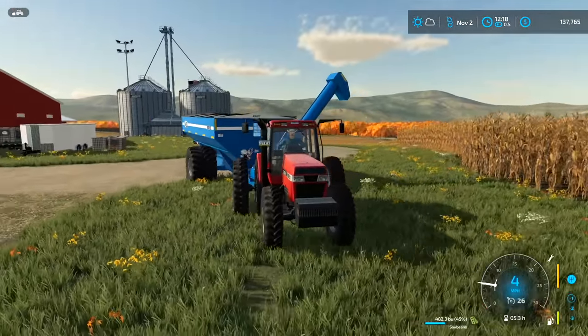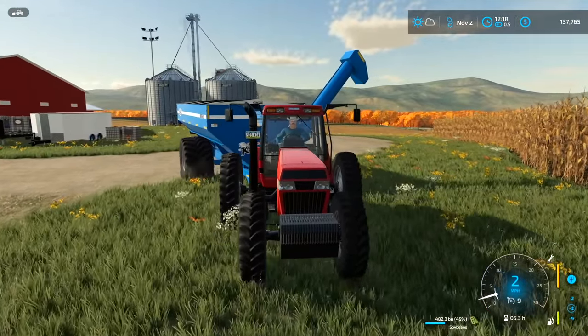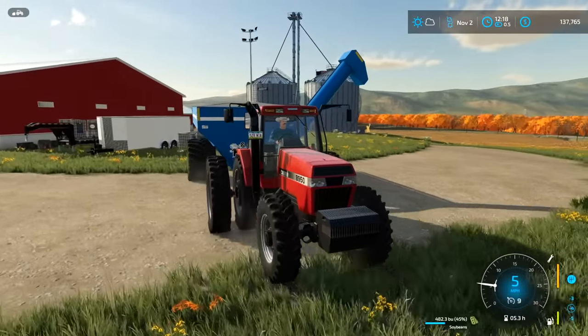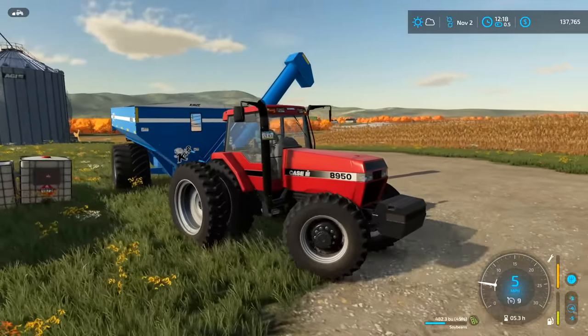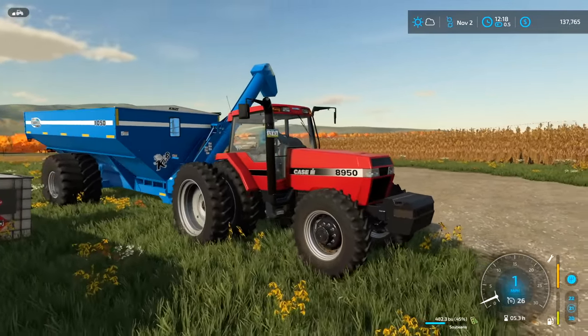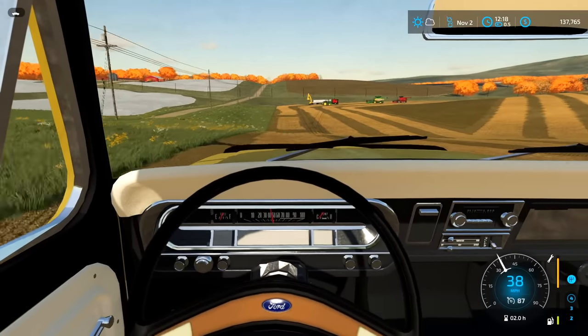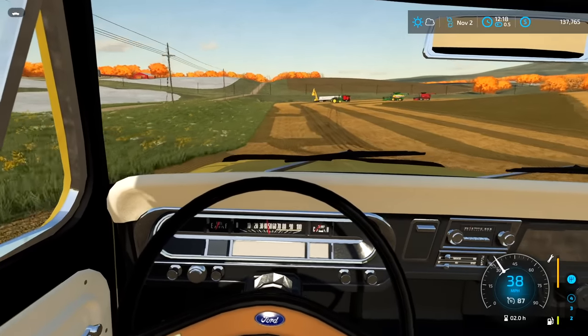Okay, for now we're just gonna put the grain cart back here. This is kind of like, I'm not gonna call it the junk pile, but the miscellaneous pile back here. We'll just park her right there. There we go. So Buck's scooping out all the grain down there, and it's taking him a while. He's dumping it into the semi. I wonder how this is going.